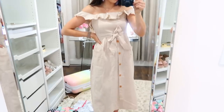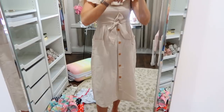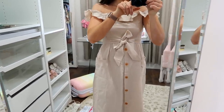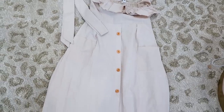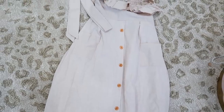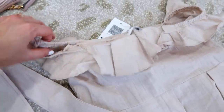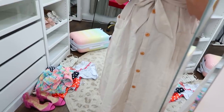So it has the buttons down the front, and I think they're faux buttons. It's not a real button, so you just slip it over your head, and it does come with a belt as well. It's like an off-the-shoulder style dress. I did get this in a small so you guys can see on me what you think of the fit, if you want to size up, size down, whatever you want to do, but it's very, very lightweight. There are pockets in the front as well.